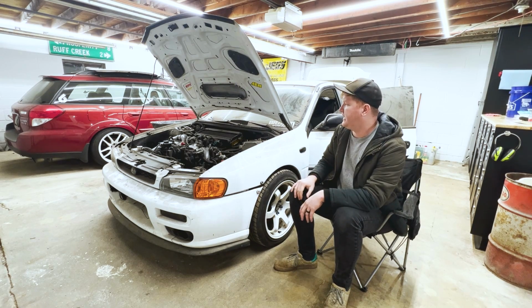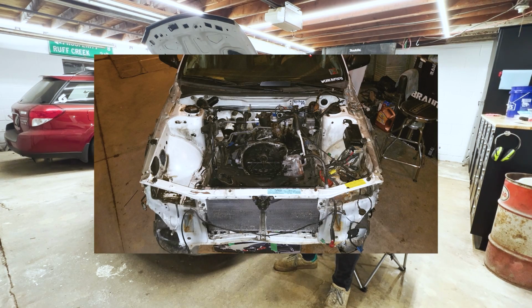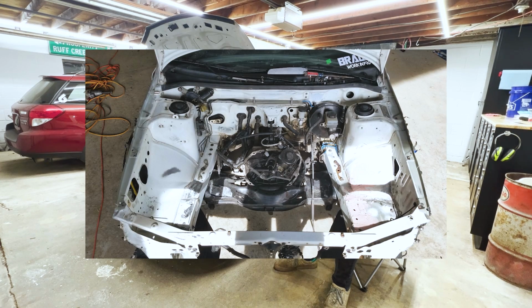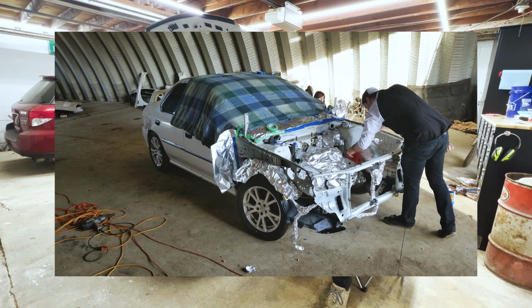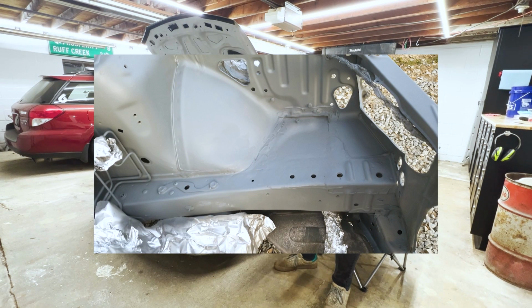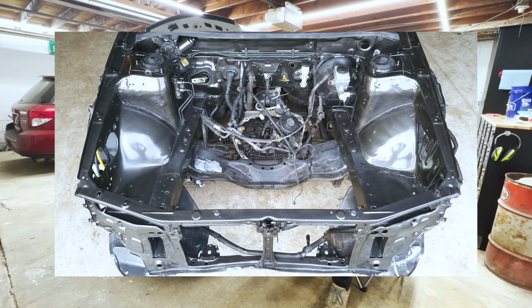At that point, I had the motor out, I had everything out. I said, why not shave and paint the engine bay? All things considered, I wouldn't consider this a shaved and tucked bay, but it is significantly cleaner than a stock engine bay. I lucked out because the car didn't come with ABS from the factory, so that was one less thing to delete, and gosh, it's an eyesore to look at.